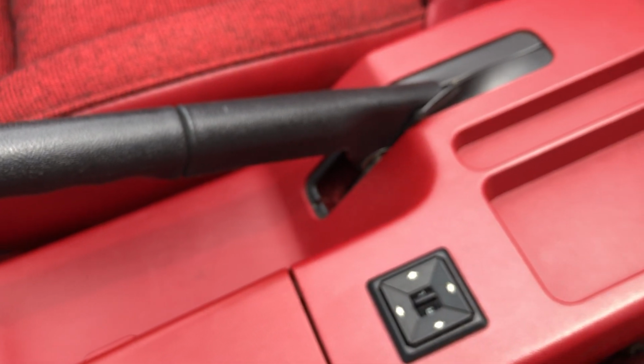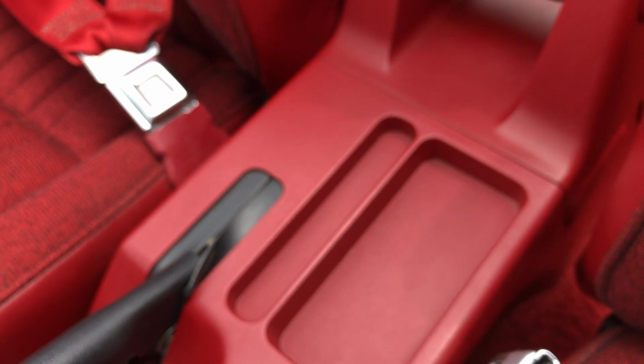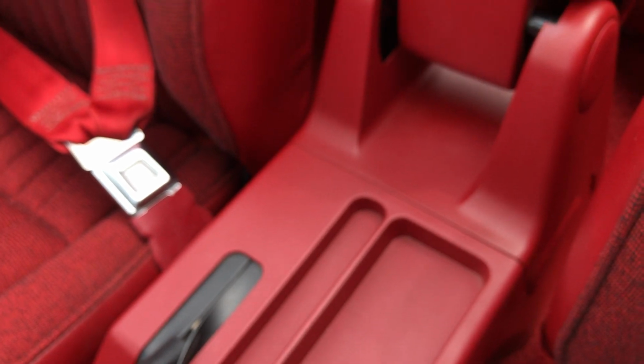Please forgive my video, folks. Gets a little sloppy, hard to hold on to things, move around, make sure things are in focus, and so forth. Okay. Yeah, I don't have to tell you how nice this is, really, folks. I mean, we've all owned these cars back in the day. They're all beat up, and this is about as nice as you can find.